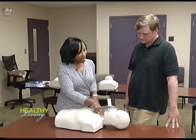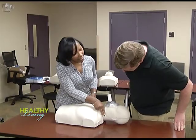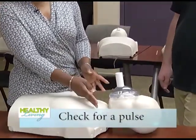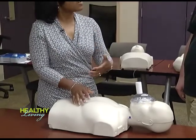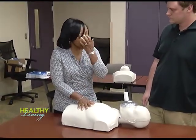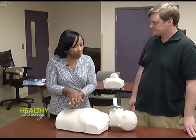And we're going to check, starting out at the trachea, and you just kind of slide over into the groove in the side of the neck, and you check with these two fingers to see whether or not there's a pulse. There is no pulse. This person is not breathing. So the next thing that we want to do is start CPR. Also, if you have your cell phone handy, especially if you haven't been trained, you want to call 911 and get dispatch on the line and put your phone on speaker so that you can start doing your compressions.